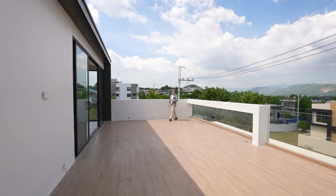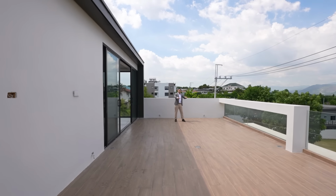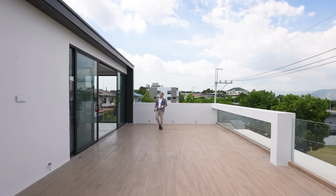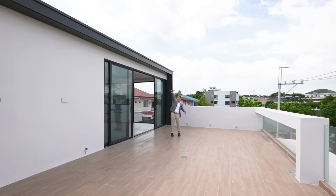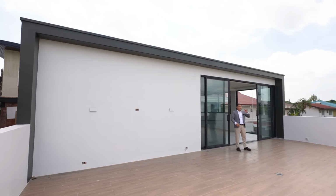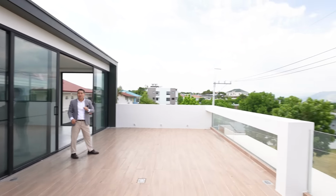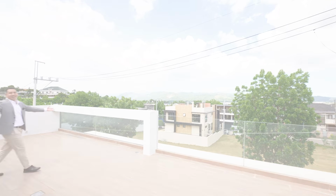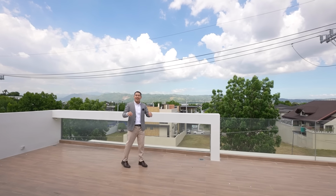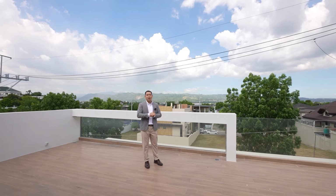A second great aspect is the privacy. In terms of the angle from the street, you can barely see anyone who's up here from street level. Thirdly, the potential of having a cover right here to maximize the space. And fourthly, you have a fantastic view of the mountains and hills to the east of Metro Manila. You can also imagine exercising in this space, and in the evenings, this is such a relaxing spot and truly a haven for you and your family.